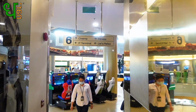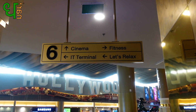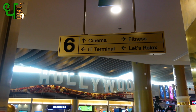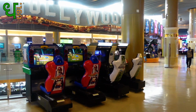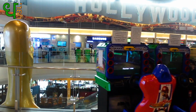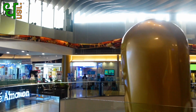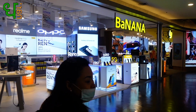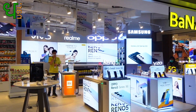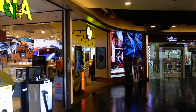Alright, so we have cinema, fitness, terminal, and Let's Relax is the massage parlor, I'm guessing. So you've got cinema on this floor, fitness first, some games to play, and also lots of mobile shops, like there's a Samsung shop over here, there's Huawei, there's DTAC Center, and there's Banana, which I have never heard about, but they seem to have lots of phones as well. And also you can get coffee here before you go and watch the movie.